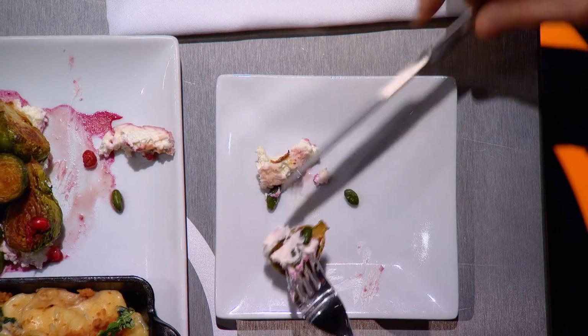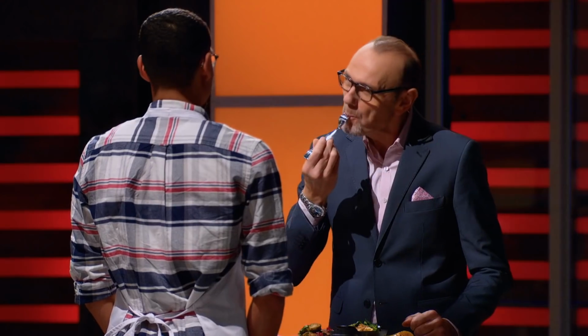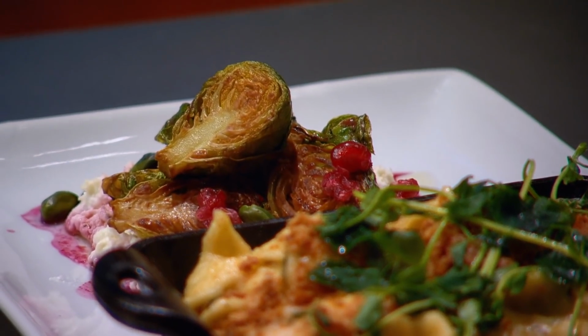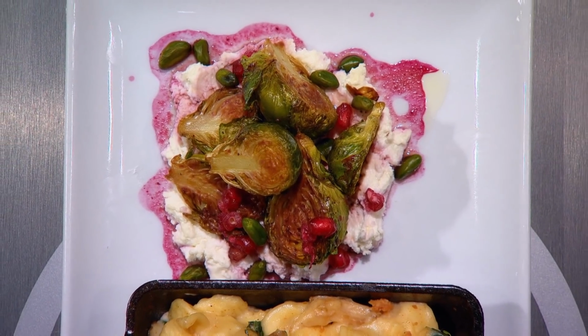I am going to tuck into those Brussels sprouts. Let's see how this combination works. Your Brussels sprouts could have done with a little bit more charring in the pan. Other than that, this is a knockout little dish. Seriously? It has flavor from the bitter notes that you get with the Brussels sprouts, but then the creaminess of that gorgeous ash-aged goat cheese just sort of wraps around that Brussels sprout and says, I love you.